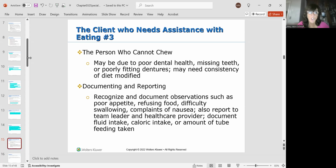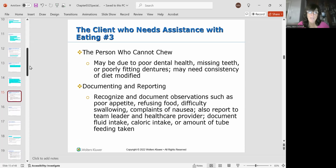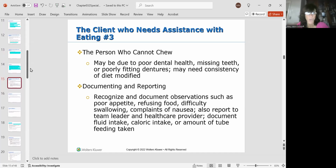For people who can't chew, who have difficulty chewing, it could be because they're edentulous, that means they have no teeth. Could be because they have ill-fitting teeth. You want to make sure that we're contacting social services, letting the doctor know, et cetera, and documenting any reports of any problems with eating, appetite, refusing food, difficulty swallowing, nausea, vomiting, any of those things.